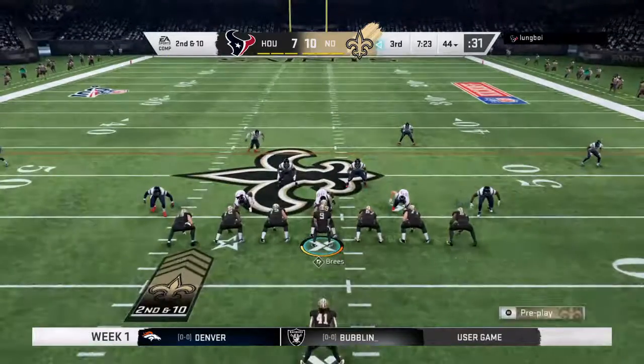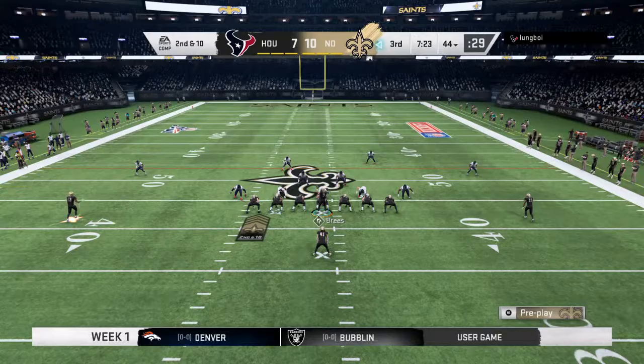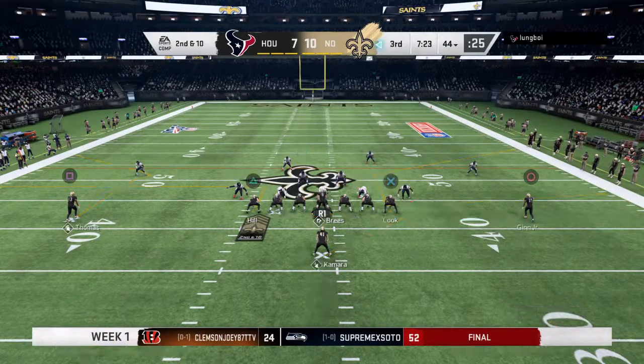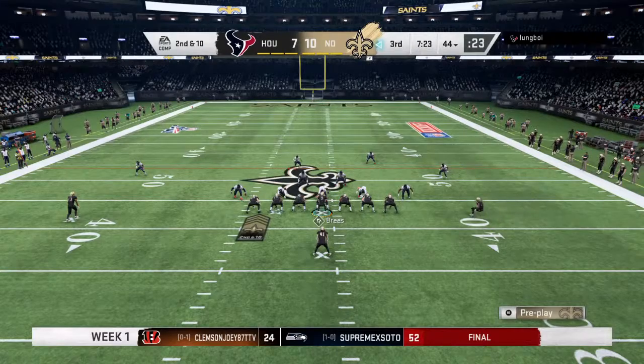Big stop, G. Big stop. Let's go. 41's the Mike. Get that quarterback at all costs.